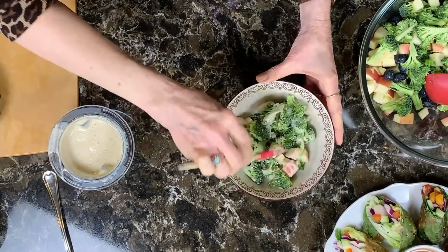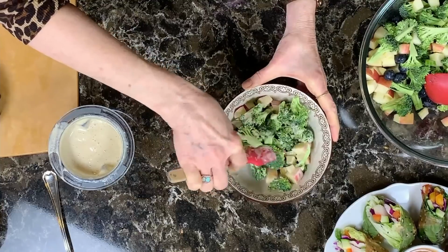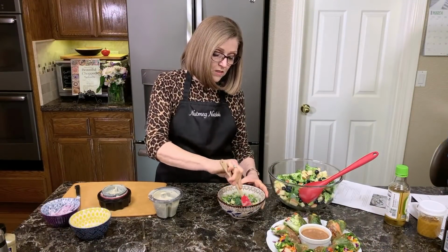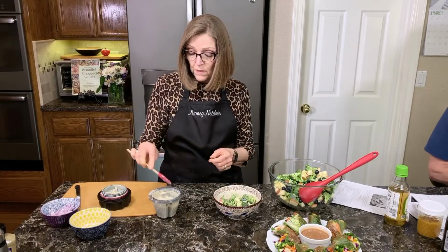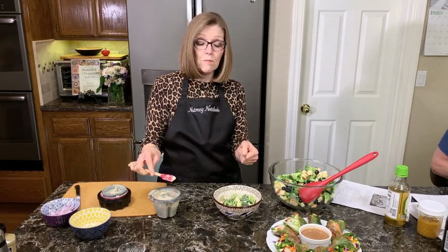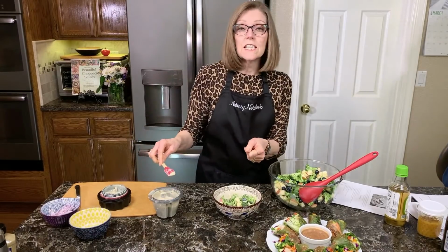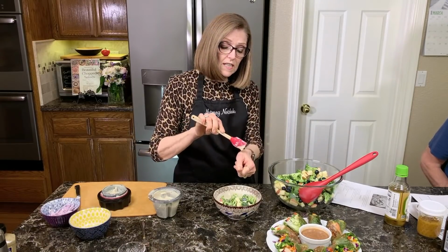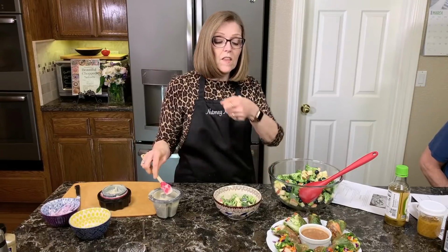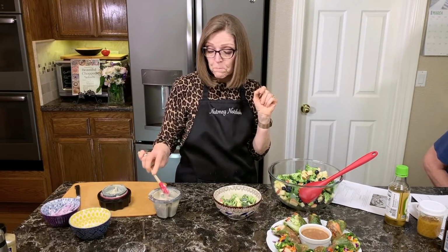Nice. I think this would be a really pretty salad for the summertime to share. Wouldn't that be gorgeous? A really good one to take to picnics. This smells amazing. I'm going to taste. Chef AJ taught me this, from her being a chef, so that they're not using a lot of tasting spoons in the kitchen. At restaurants, they put it there and then they lick it. That is very good.